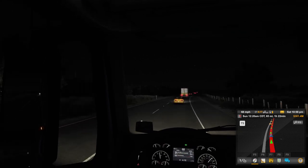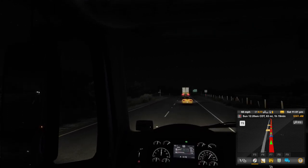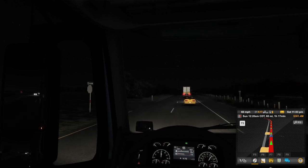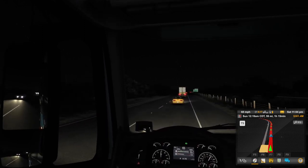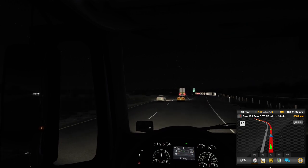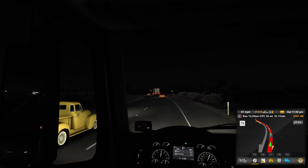Go ahead and finish this run. Ahead and get going. I don't even know what that sign said. I might see it up here. What does this say? Sid Jones Road. Huh, that's an interesting road name. I want to know how they come up with road names.